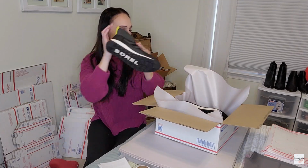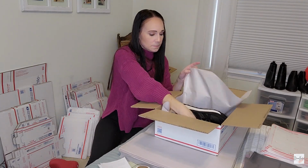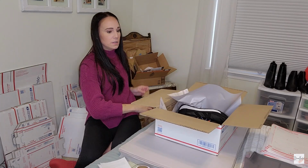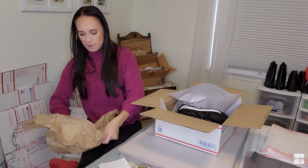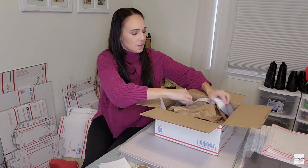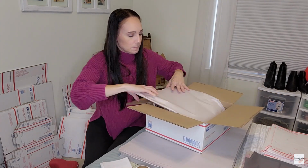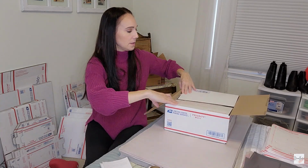All right, I'm gonna put these in here. I'm gonna use a bit of void fill here on the top. And then to make it look pretty, we're gonna add a piece on the top. I always like it to have a nice flat layer on the top when they open it. Put the sticker right there. And then we'll get the top closed.